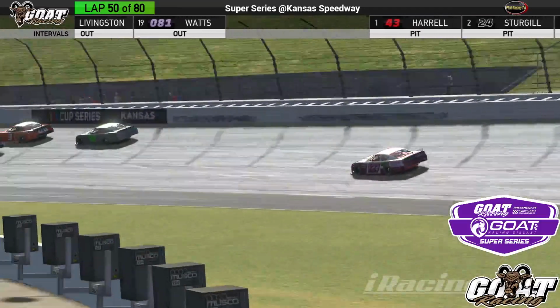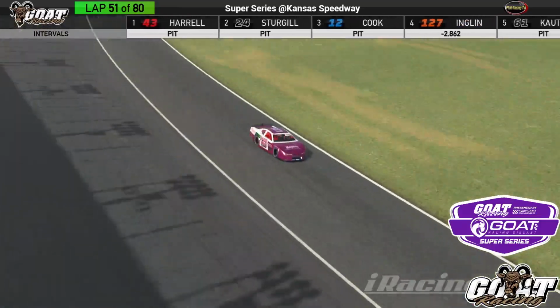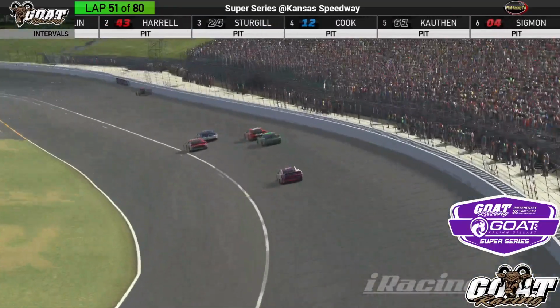Which means more than likely we'll have either Donaldson or Mike Kelly come out the leader after the whole entire pit cycle. But I could be wrong.